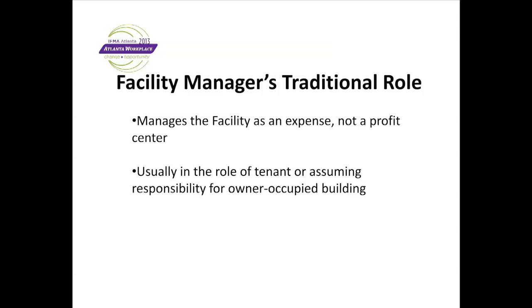We're really going to start off just talking a little bit about the facility manager's traditional role, which is very different from that of a property manager, usually. Typically, a facility manager manages facilities as an expense. So our organizations are usually not looking at their buildings as a profit center. And even if you happen to be using the building to offset some of that cost, the bottom line is that you're in business to do something else, and that building is taking up money that could be used for other things that support your core business. And we're usually in the role of a tenant or assuming the responsibility for an owner-occupied building.